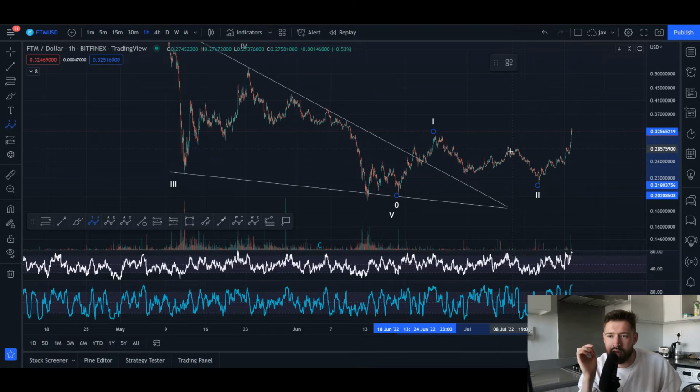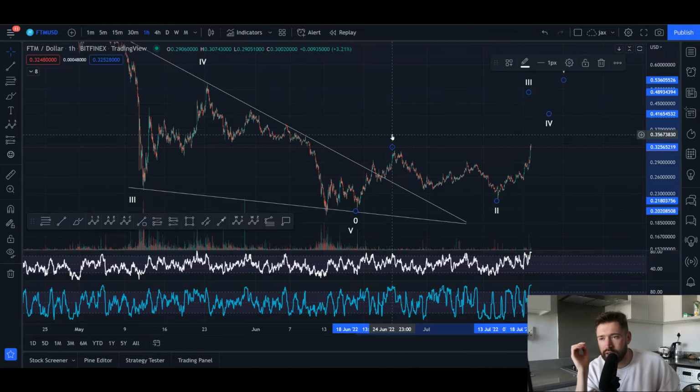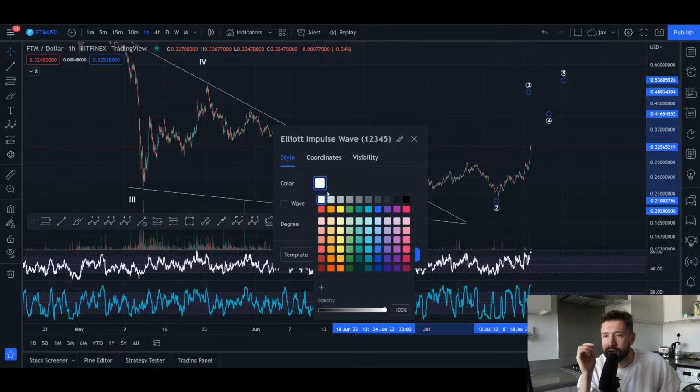You broke this previous high, which gives you more confirmation that you're putting in that wave 3, wave 4, wave 5. We're going to make this much smaller because it's one of the subwaves. So we're going to drop it down to micro, and we're going to change the color to yellow.